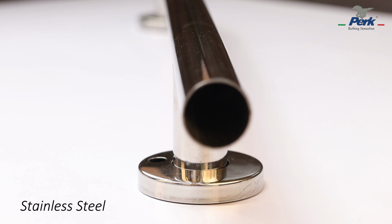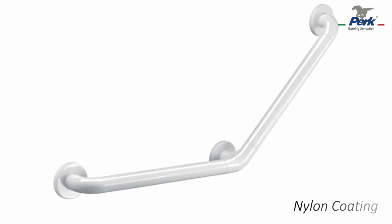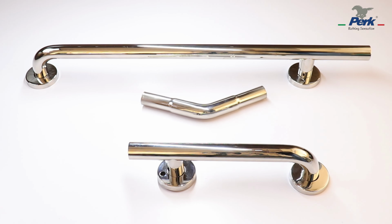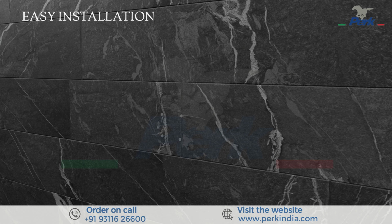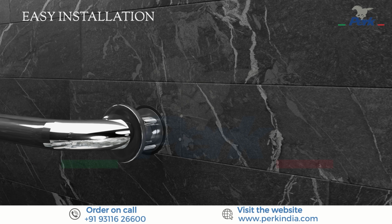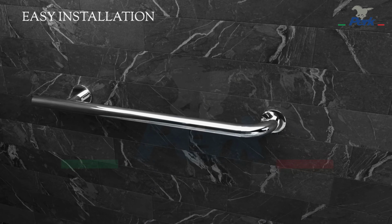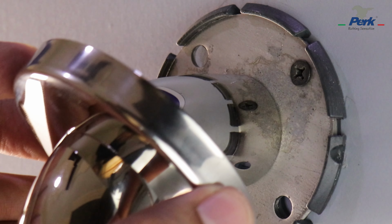This handlebar by Perk is available in two materials. One is stainless steel and another is nylon coating. Both of them are rust-free, ensuring the longer life of the product, and are very easy to install as it comes with the mounting screws. You can simply drill this grab bar on the desired place with the help of provided rust-free screws and then attach the covering plate as shown.